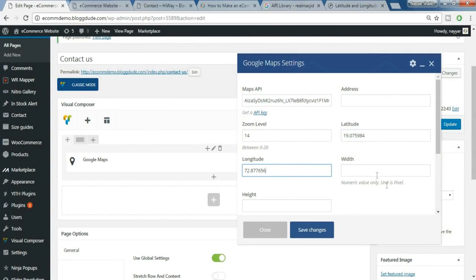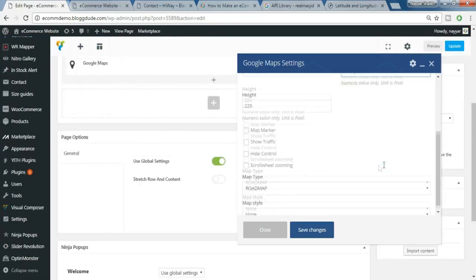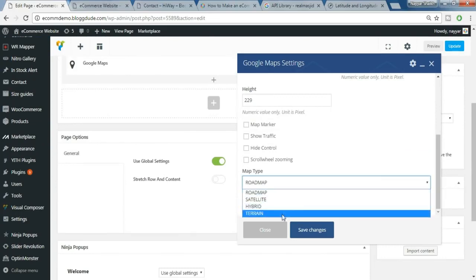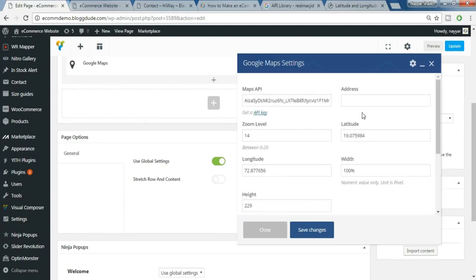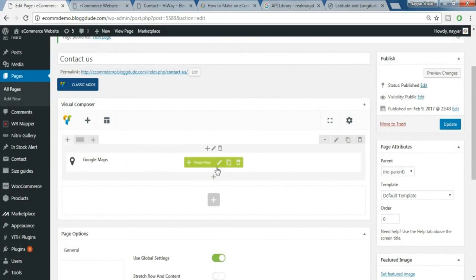Fine. In the height, put in 229 pixels. Width will be 100%. Okay, fine. Everything looks fine over here. From roadmap, you can select anything like terrain or hybrid. Okay, so I'm selecting terrain. Now click on save changes. So we have the Google map over here.